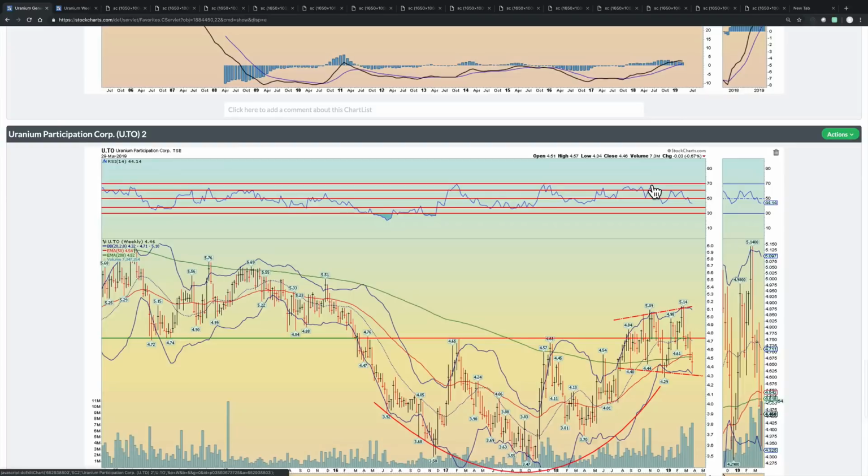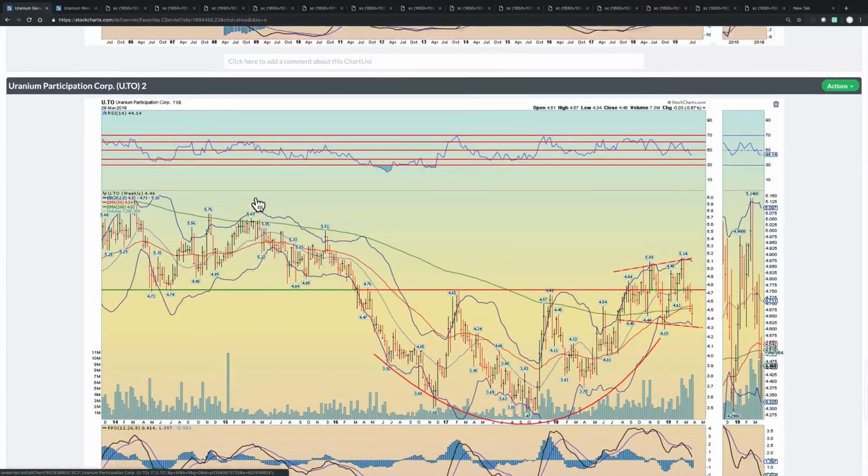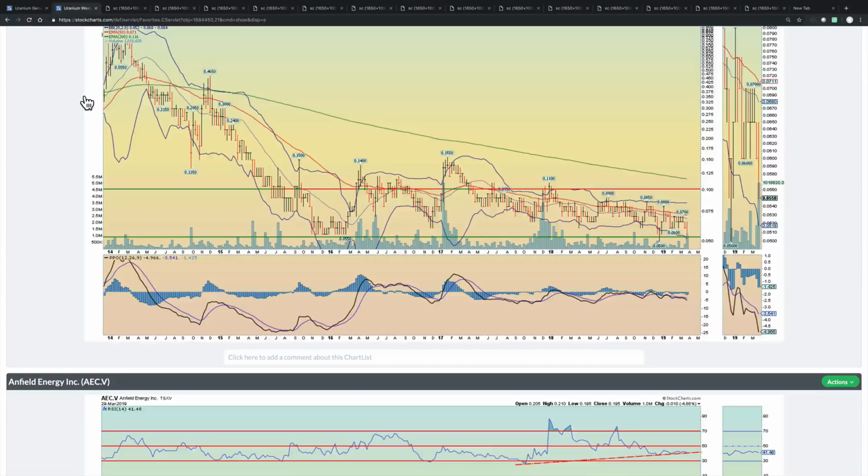Here's the Participation Corp from a weekly perspective. Here's what I see. It's this rounded bottom, and you've got this handle here. Just draw a couple of coffee steam, and it looks like a cup and handle that's going to break to the upside. But we'll see what happens. Until it does, it's just consolidating. So let's look at the weekly here.